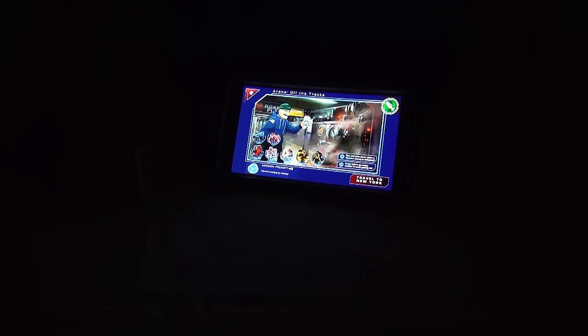Scanning. Scanning. Hit my camera while scanning. Oh, wait. Okay.